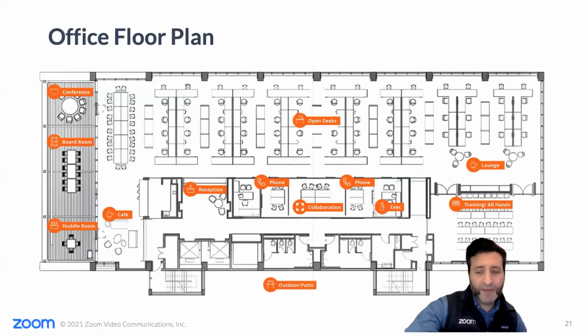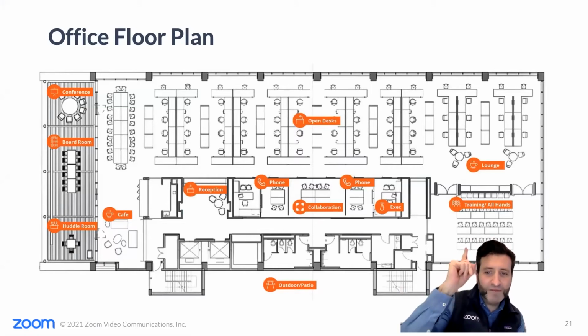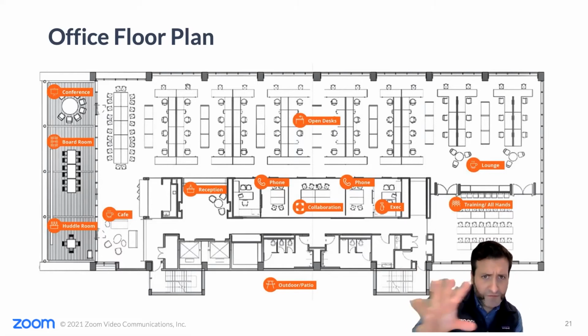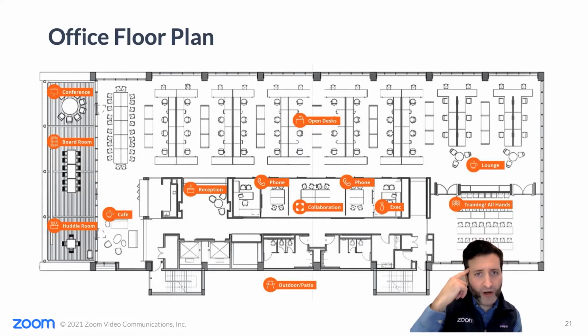Now let's take an example of a new office. Let's say you're moving to a brand new office, and this is the floor plan of your new office. And you look at this floor plan, if you look at above me, there's a training room and all hands room and a lounge. If you look at near the entrance, there's a boardroom, there's a reception there, there's a cafe, there's lots of different spaces there. And if you look at this floor plan, now you're going to think about all the different requirements you might have to manage that space, that workplace.